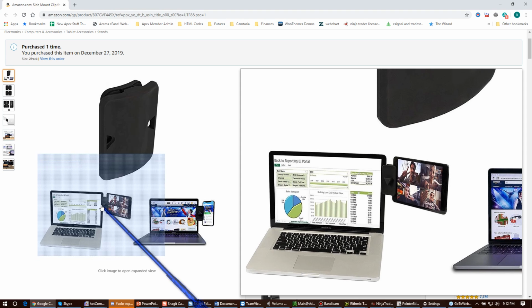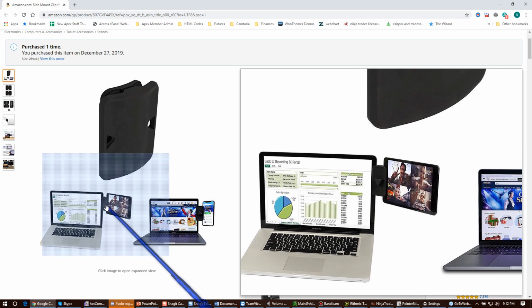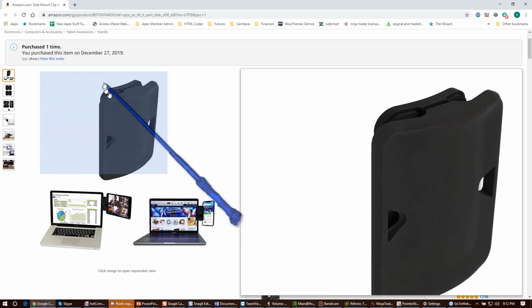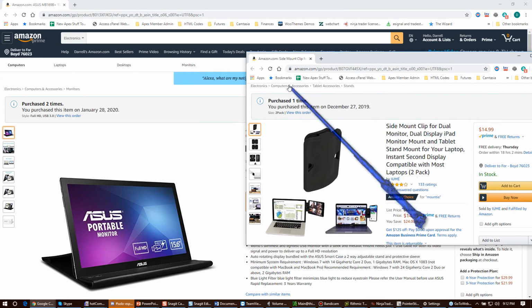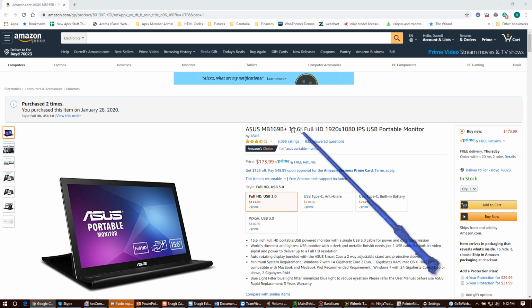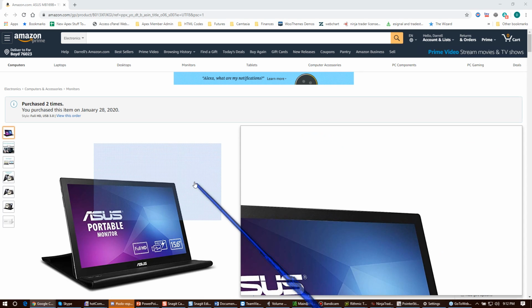Okay? And it'll screw on and it'll actually hold your monitor. It clamps on both sides and it screws in the middle. You can sort of see on the right side here. You can't see it where I'm highlighting, but on the right side you can see that little plastic screw, and you just tighten it up and it'll hold right onto it. And the thing is, you need a thin enough monitor. These monitors right here, the ones that I'm looking at, are 15.6 inches HD, so they're nice monitors. They're thin enough that you can attach that clamp.